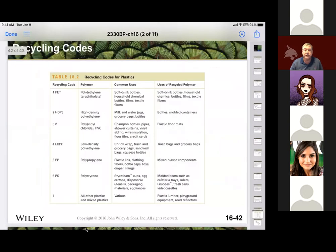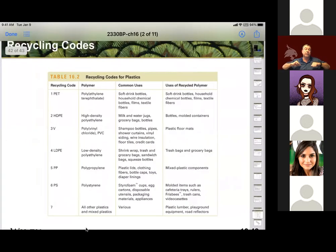Okay. Questions about the recycling codes or polymers in general? For those of you following, I'm going in for my first allergy shot today, so I've got my EpiPen and everything.